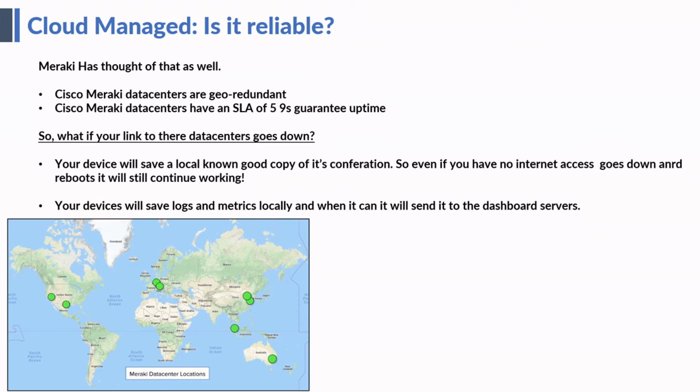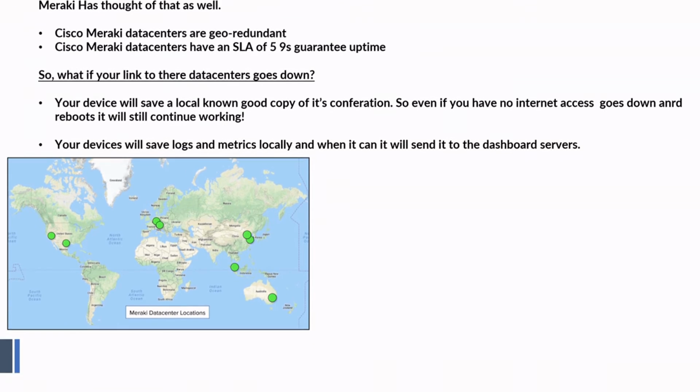Your device will store a local copy of its configuration. So say you lose internet and the device restarts for whatever reason. It's okay. It still knows its configuration. It will still work as planned. Devices will also save the logs and metrics locally, and then once it gets a connection back, that's when it'll go ahead and send it up to the cloud.